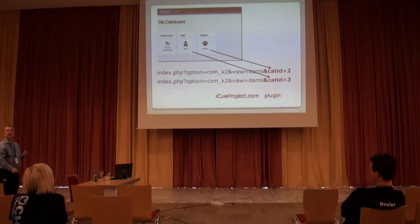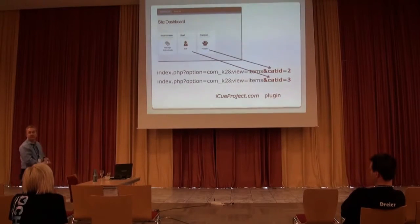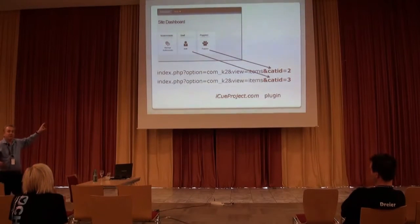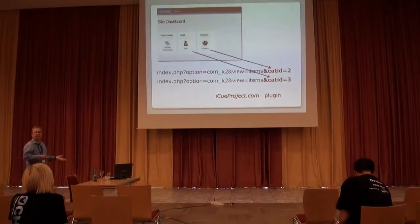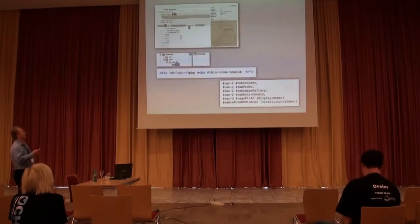Now I got it working for K2 and articles, and I will be putting it in the JED. I don't have it there yet, but it will be going there. And so that means for puppies and staff, they might both be an application, so to speak, that we put in K2, but each one links to the particular one. We don't expect our users to try to figure out why you have staff in this thing called K2. It goes straight there.